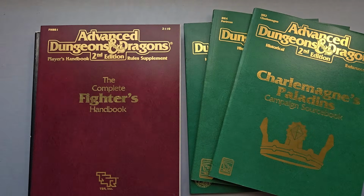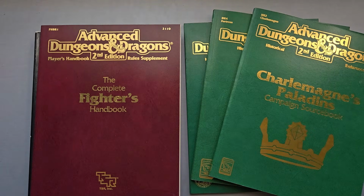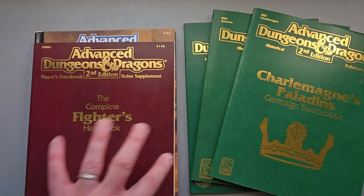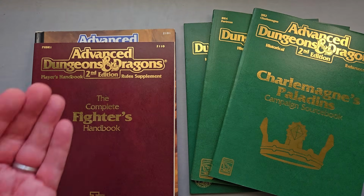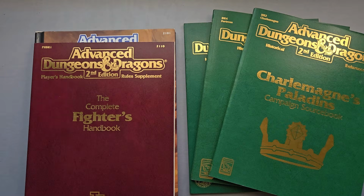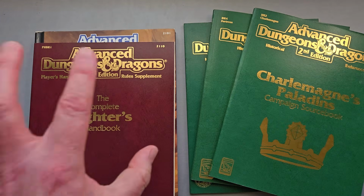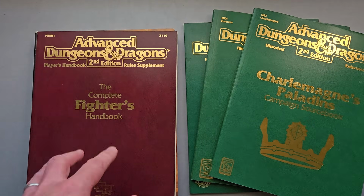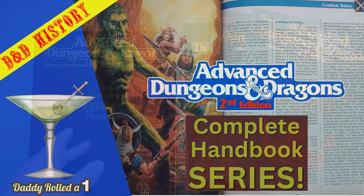The Complete Handbook series, they're going to do one for every class and every race in the Player's Handbook, except they're going to combine gnomes and halflings into one book, but otherwise every class and race gets its own book. And then they're going to add new ones like psionics and barbarians and ninja, and a book on playing humanoid characters like orcs, goblins, lizardmen, what have you. There's going to be 15 books total in this particular series. I have a whole video that talks about all 15 of the books in that series, so I'll link to that up here if you want to learn more.